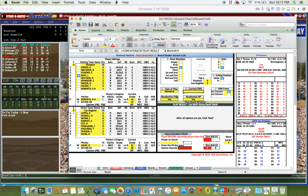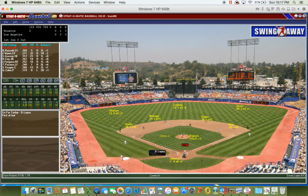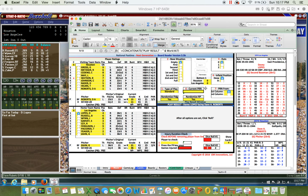May is hitting .280 with 14 homers and 54 RBIs. 26, that's a 13, that's a strikeout, and that will end the inning. The Astros failed to score in the top of the first. As you can see here on the game log, it gives a running total there.